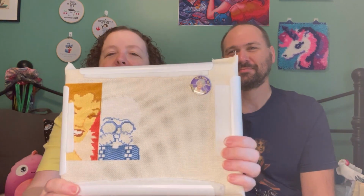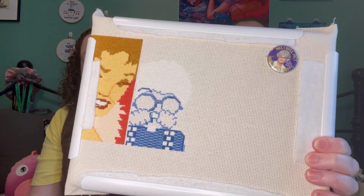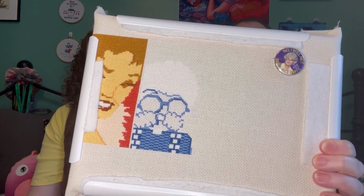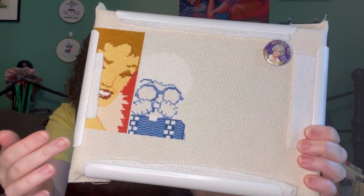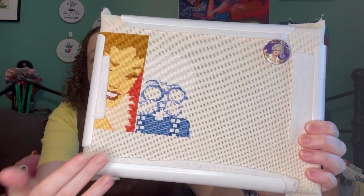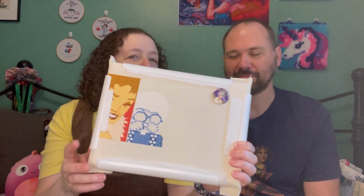Okay, first up, let's show how much progress I made yesterday on my Golden Girls piece. Look at her. You can really see Sophia, her little hands clutching her purse. I really like the pattern they did on the bag, so it looks like one of those rattan purses that they used to have back in the 80s, you know? I can see that. Yeah, so I really like that.